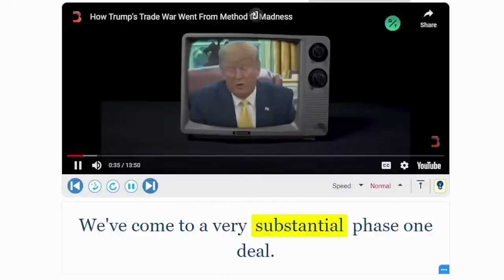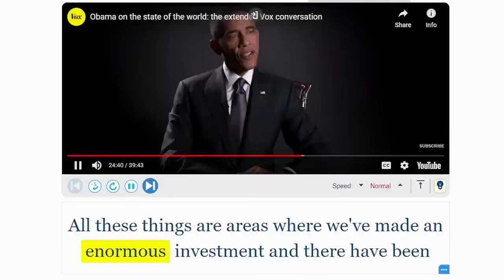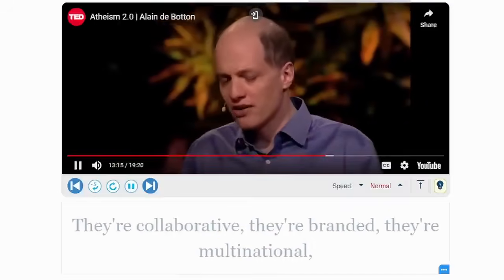We've come to a very substantial phase 1 deal. All these things are areas where we've made an enormous investment and there have been significant payoffs. These are massive machines. And what's the opposite of big?